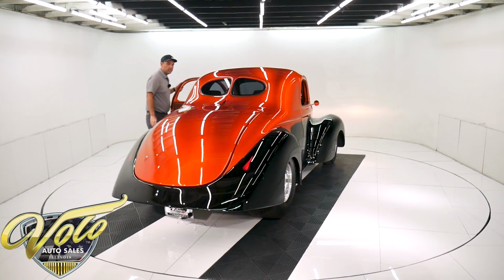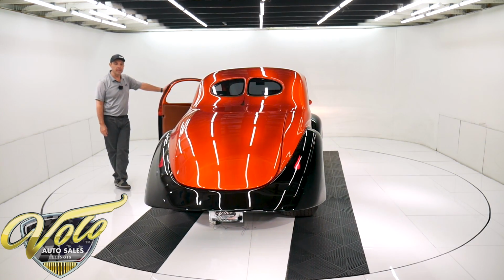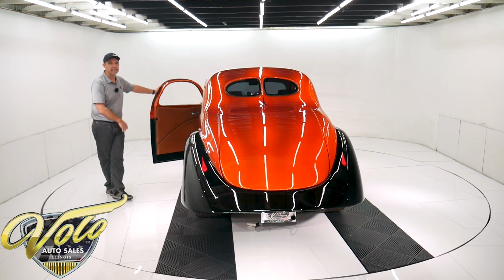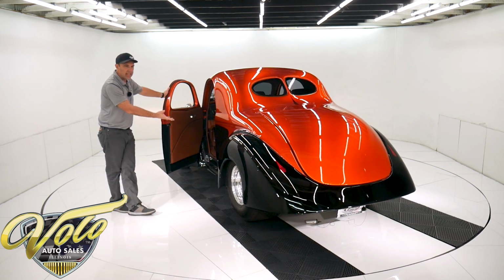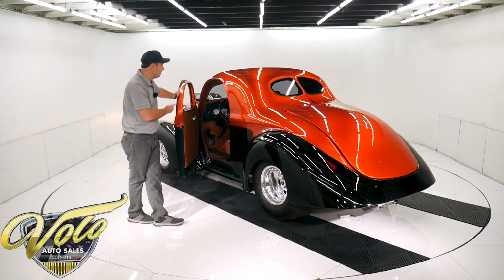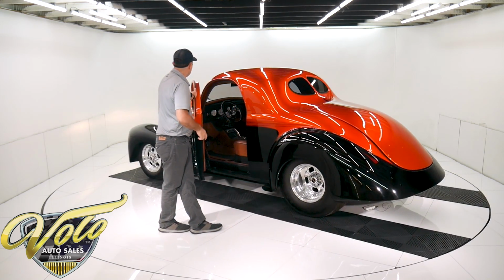Want to talk over it, you probably wouldn't have heard me anyway. But again, a really high quality build. It's got crazy power and performance, but yet you could cruise all day in it. Lights work, air works. Just a fantastic build. The wheels, everything, all the aluminum is really polished. It's not old and dingy. There's 4,000 miles on this car, so right there it tells you it's a driver.